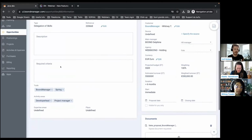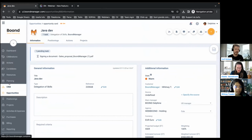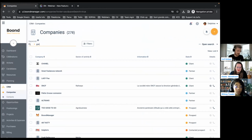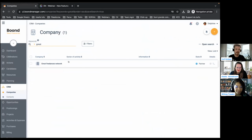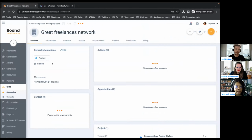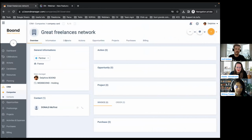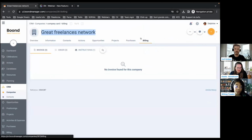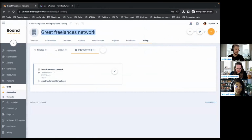You can now save on the same project the name of your final client and your billing intermediary. This way, you gain greater clarity on your project. How to proceed? It's quite simple. First, you will create in your CRM database the company that you will bill, and you will attach a contact to this company as you usually do. Do not forget to enter billing details.